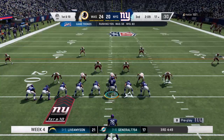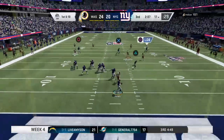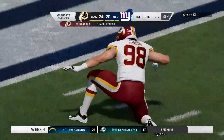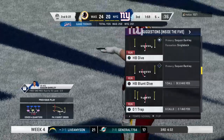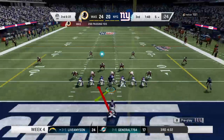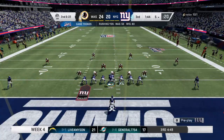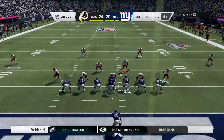Watch the backfield. Jones fakes the give to Barkley. Pressure gets to him, and down he goes. Back at the 4-yard line. Matthew Ioannidis able to run him down for a loss of 12 that time. That huge loss on the sack makes this job much more difficult. It's now 2nd down and 22 yards to go.